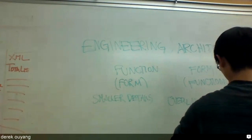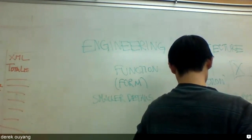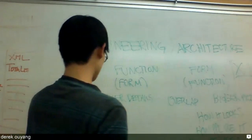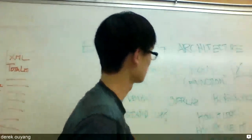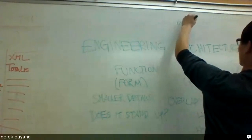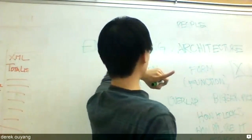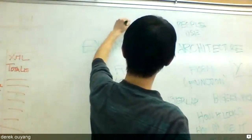But I would still think that engineering is very heavily based on whether it works. Does it stand? Architecture is more about how it looks, how you feel. Do you have enough space? I would almost think architecture is more about how people function in the space, and engineering is a lot about how the space functions at all, or does the space function at all? Yes or no? Yeah. I'm going to put two words to that. I think here you're talking about use, and here you're talking about performance.